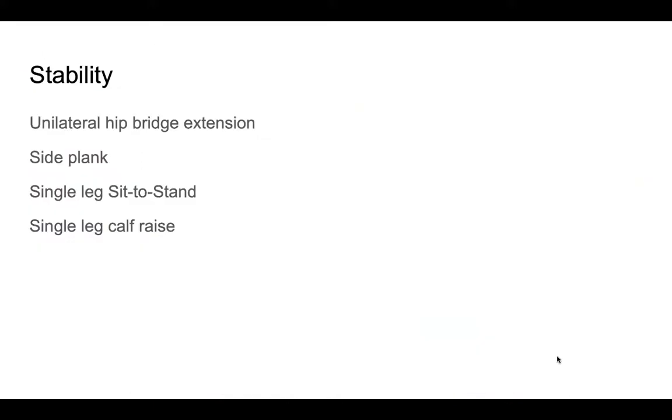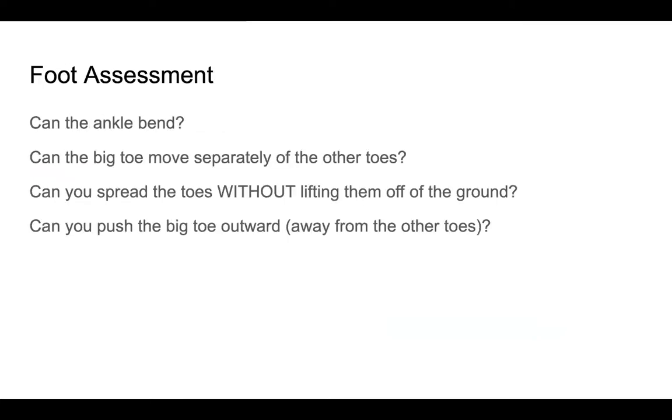Okay. So in terms of stability or checking the strength, these are what I check. Does the hip have the ability to extend you? Can you do a side plank? Can you stand up with one leg? Because running is essentially stability on one leg. Can you do a calf raise on one leg? And then again, very briefly, just the foot assessment.